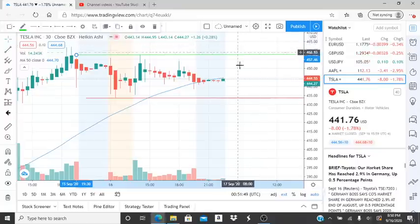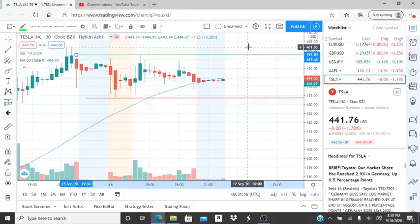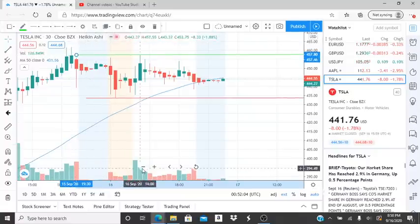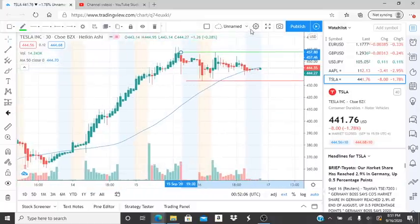By accomplishing that, the next point I'd pay very close attention to is 461. That's the highest point this stock reached yesterday, and 461 needs to be broken through to be turned into a support, and this stock will start to see newer highs and reach newer levels of resistance.